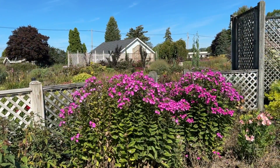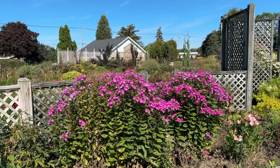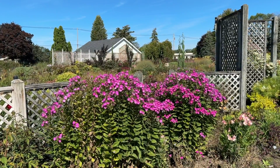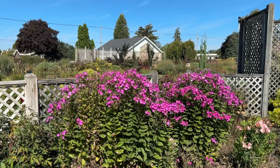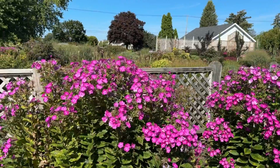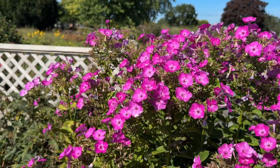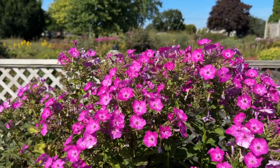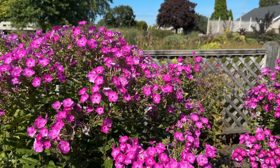There's something just so special about tall phlox, and the variety in front of us now is the Phlox Dream Girl, which is part of the Garden Girl series. Dream Girl phlox is about 3.5 foot tall and features these beautiful bright magenta pink blooms. This is a great plant for the pollinators as well. There's just something I think so dreamy about the tall phlox in the garden.